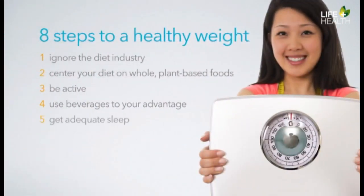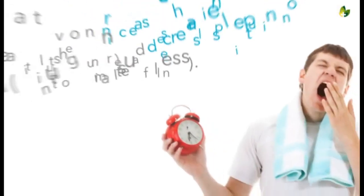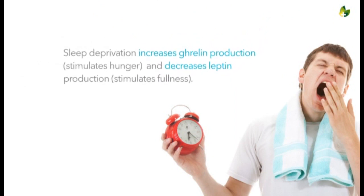Fifth, get adequate sleep. Sleep directly impacts the hormones that influence weight. Ghrelin is a hormone that stimulates hunger, while leptin stimulates fullness. Sleep deprivation increases ghrelin production and decreases leptin production. This means that you're more likely to be hungry when you're tired, regardless of how many calories your body needs. This helps explain why people with the highest body fat percentages are also those who get the least amount of sleep.